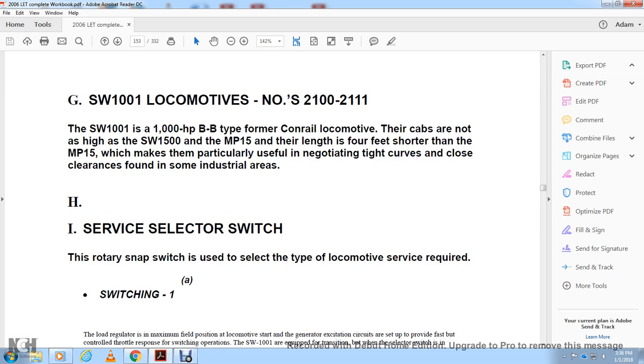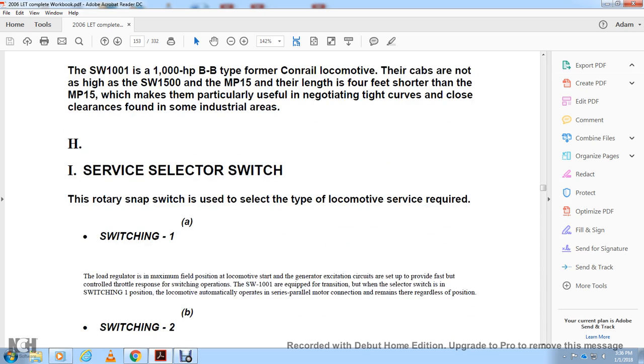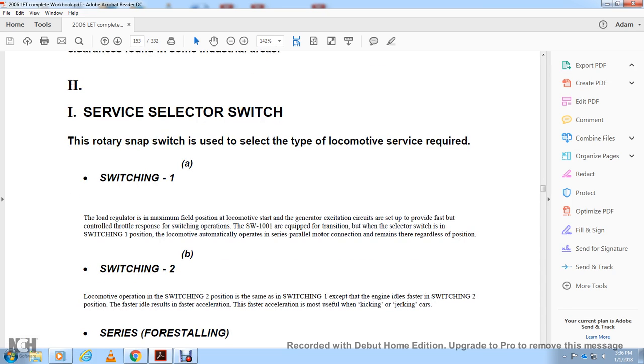Service selector switch. The rotary snap switch is used to select the type of locomotive service required. Switching 1, with the load regulator at maximum field position, locomotive start and generator excitation are set up to provide fast but controlled throttle response for switching operation. The SW1001 is equipped with transition. When the selector switch is in switching 1, the locomotive automatically operates with series parallel motor connection to remain regardless of the position.